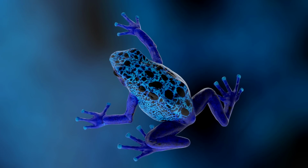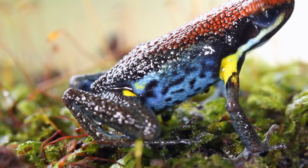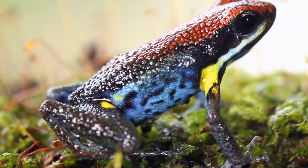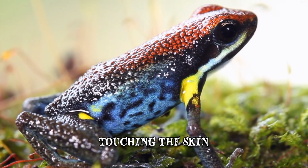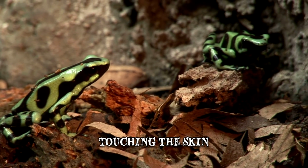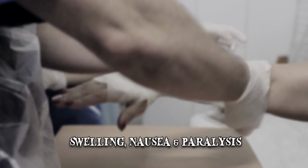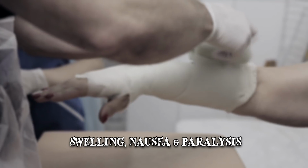These amphibians are among the most dangerous animals on Earth. Not all the poison dart frog species are toxic, but it's hard to tell the difference in plain sight. Touching the skin of such frogs can cause a number of unpleasant symptoms. Though not all are fatal, it's usually potent enough to discourage attacks. Swelling of the affected area is standard, and anything from nausea to paralysis may occur.